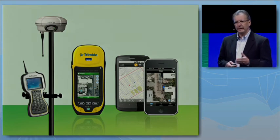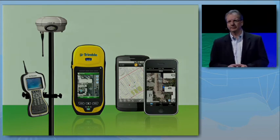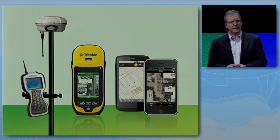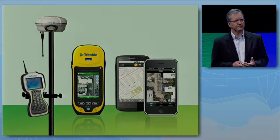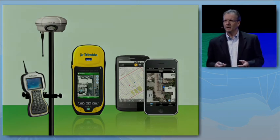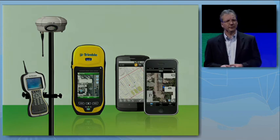What happens when the accuracy of the phone is better than your base map? What happens when everybody's phone is better than your base map? What do we do? We can't remap. It's too expensive, and we don't have the time. So what do we do? We need to build incremental improvement of accuracy into our daily workflows and using all different types of data, LiDAR, imagery, even volunteer geographic information.